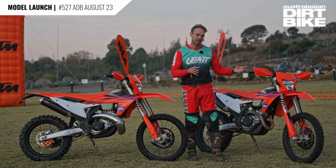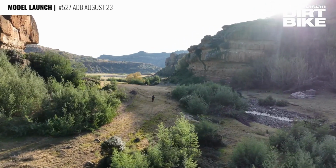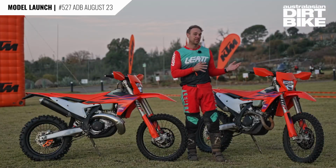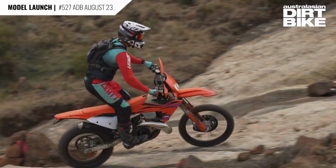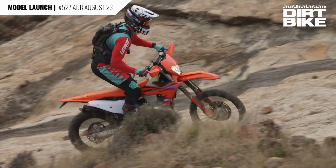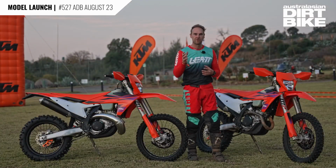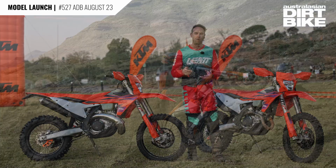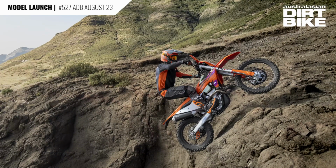And where we rode was actually quite tricky. We're here in the mountains where they run the Roof of Africa, which is a hard enduro event, and they took us up some sections that were quite similar to where they run the Roof of Africa. Even though we were up and down big boulders, I found that the 500, if you could keep it moving, plowed through with more control and probably more power and more grunt than the smaller capacity bikes. So the 500 was my pick.